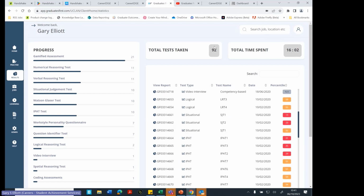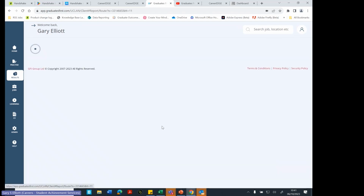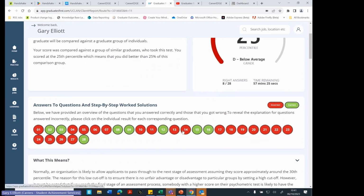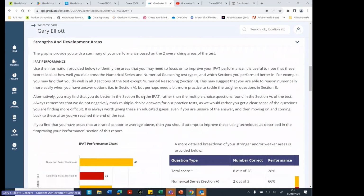But it tells you how many tests you've taken and how much time you've spent on the tests. And if you click into them, you can see how well you've done against other people. So I'm low compared to others. I can also see which ones I got right and which ones I got wrong. And it also gives me some ideas about how to make changes. So it doesn't just say, okay, you did badly, and leave you there.